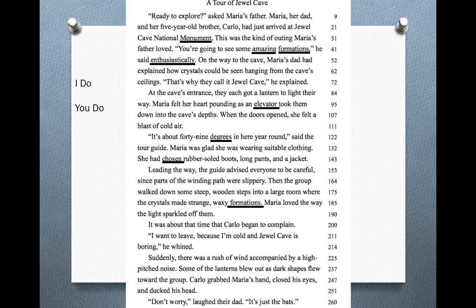Now, take a look at 4th grade passage. I underlined words that we actually blended earlier, so you should be familiar with them. Okay, so let's go ahead and get started. A Tour of Jewel Cave. Ready to explore? asked Maria's father.